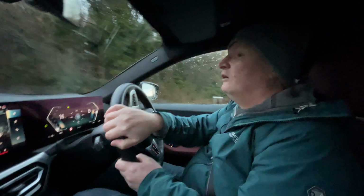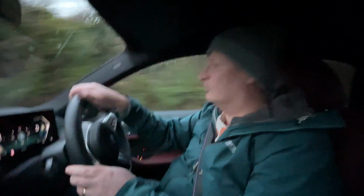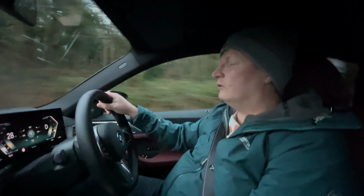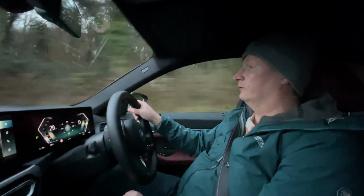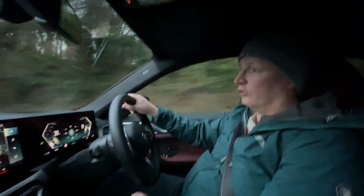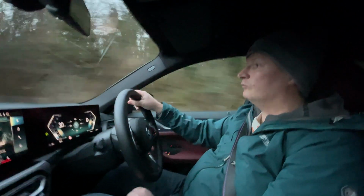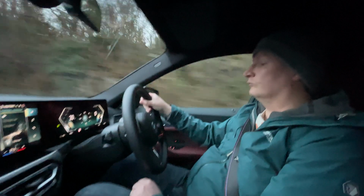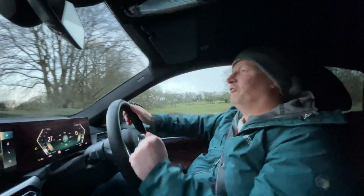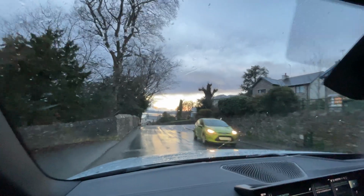And testing acceleration, etc. on the way home. So that shows you it's advancing, doesn't it, the electric technology. It's come on in leaps and bounds, thank goodness. This has just been the road trip. So if you want to see the full review, click here.